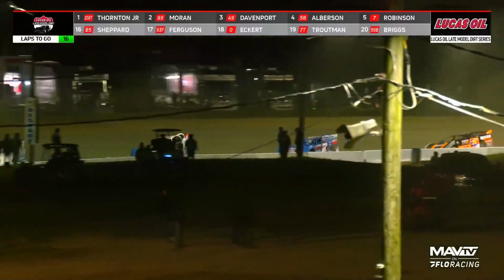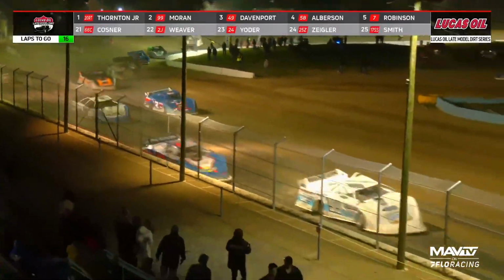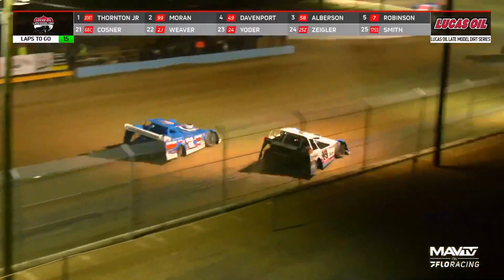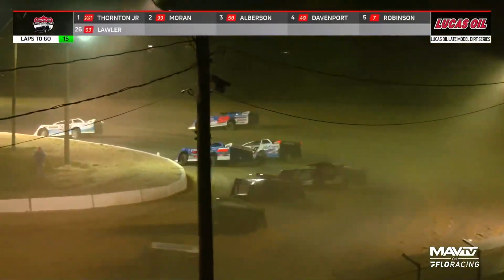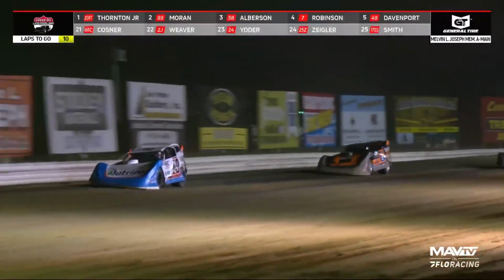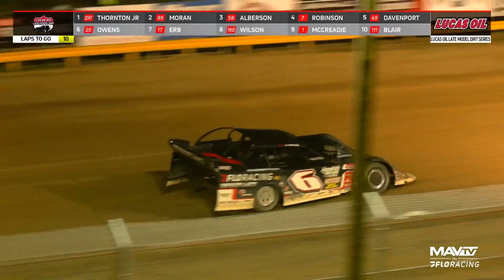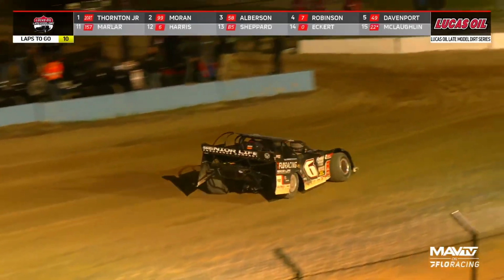Ross on the bottom. Kyle Busch. It's still Thornton, but what a race for second on back. It is. It's a heck of a show right now. There's a battle. Davenport gets shooed off the bottom a little bit by the 7. Davenport's fading. Ooh, what the issue is. Oh, we got a Dave Warren Power Sports caution. And it's Kyle Larson. Kyle Larson brings out a caution.